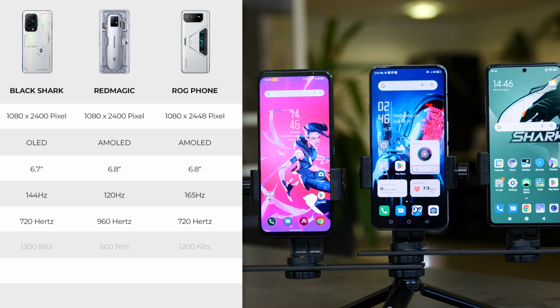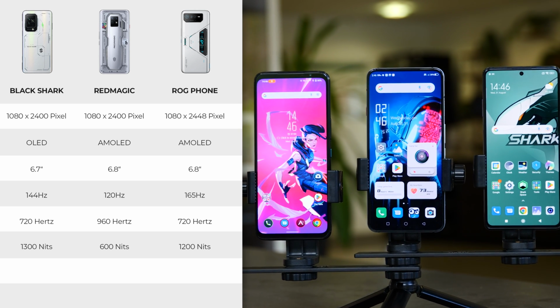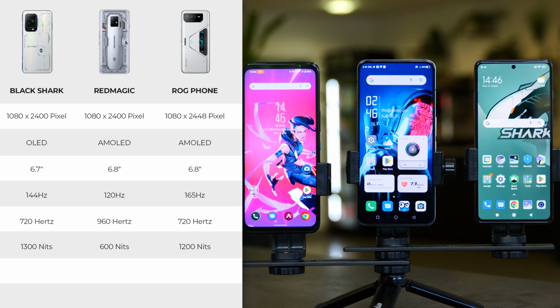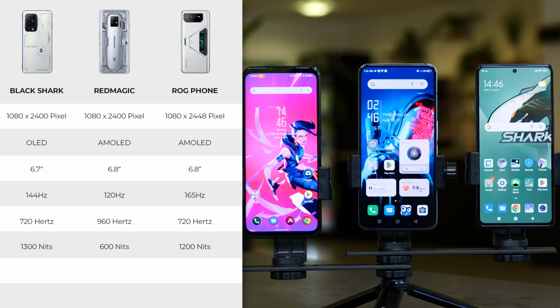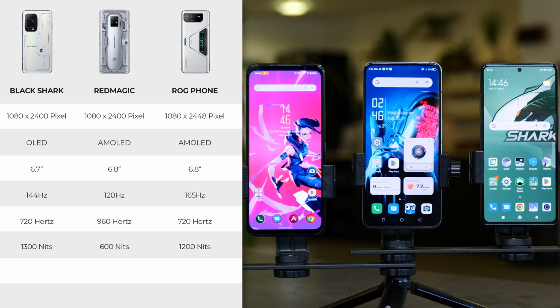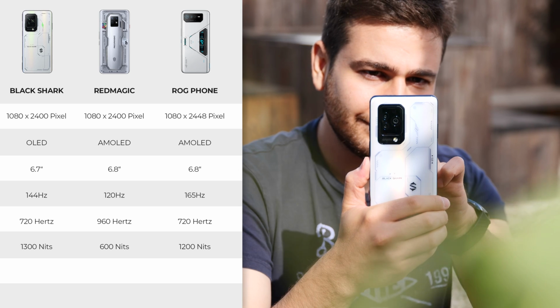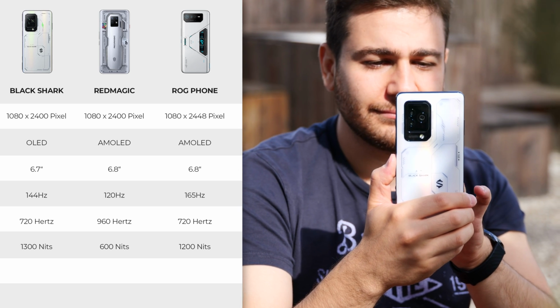Peak brightness hits 1300 on the Black Shark, 1200 on the ROG, and only 600 on the Nubia. While 600 does sound really low compared to the other two, I didn't really have any issues while gaming indoors, and Black Shark's display actually didn't give me the most pleasing experience.